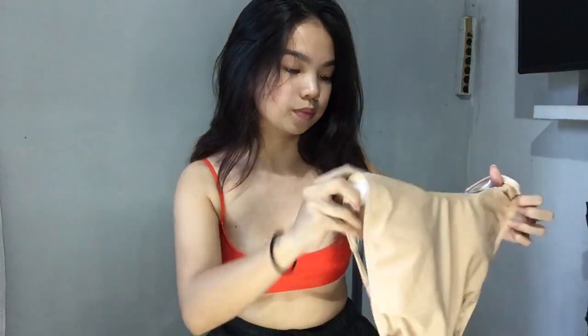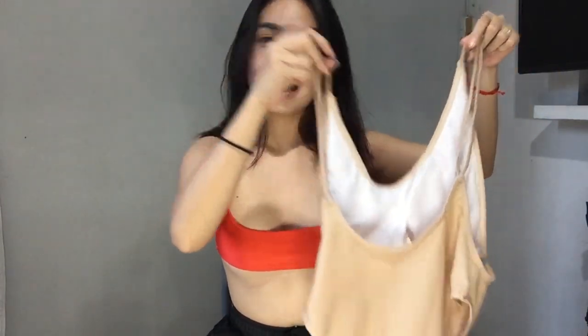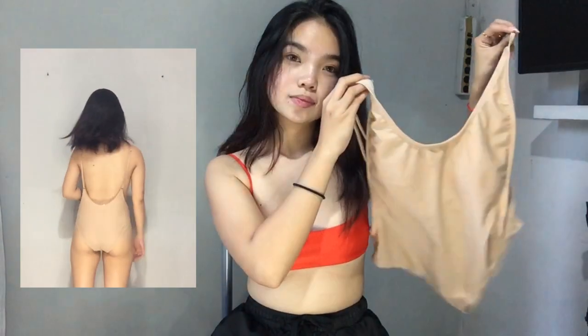So first thing that I'm gonna show is this one. The basic one. So ito siya. It's nude. Color nude. Wait lang. Yan. It's color nude. Ayan yung loob niya. Backless, as you can see. By the way, it's from Ate Sam. Thanks, Ate Sam. Nabili naman siya kay Ate Sam.